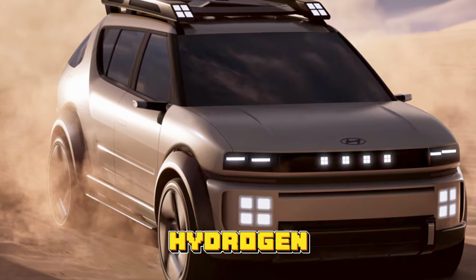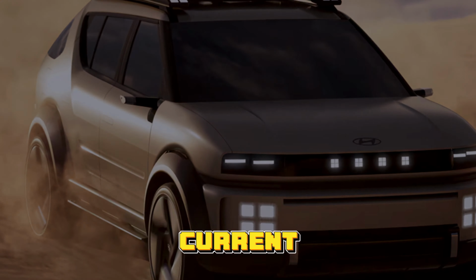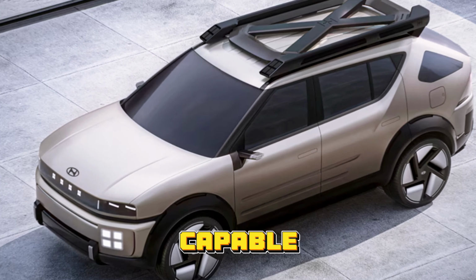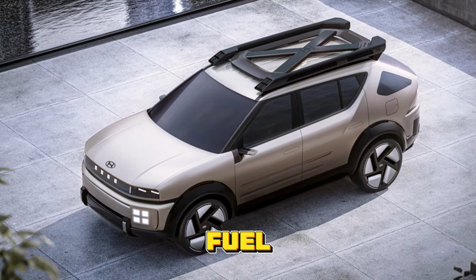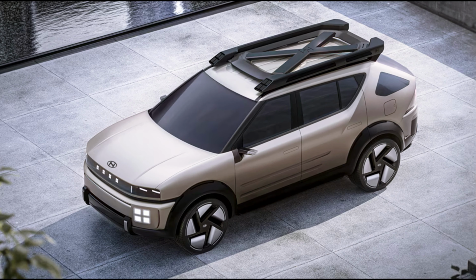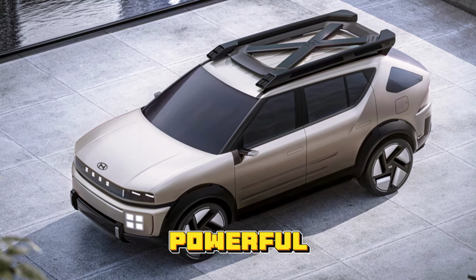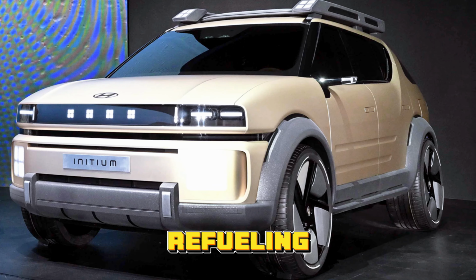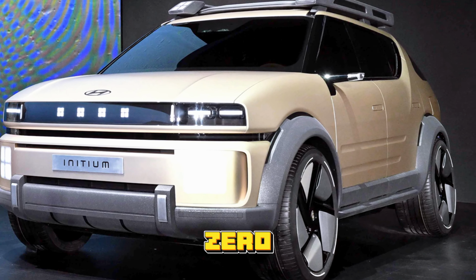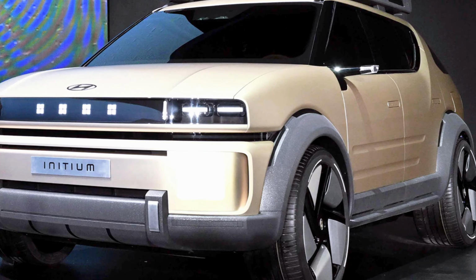As a hydrogen SUV, the Hyundai INITIUM likely previews a replacement for the current Hyundai Nexo, which is capable of 350 to 380 miles of range on a single fill-up of hydrogen in the tank. Now, Hyundai says this new INITIUM is capable of more than 400 miles of range, and it's more powerful, making 201 horsepower. Refueling should take less than 5 minutes, and there are zero tailpipe emissions. That's all well and good, but what about the styling?